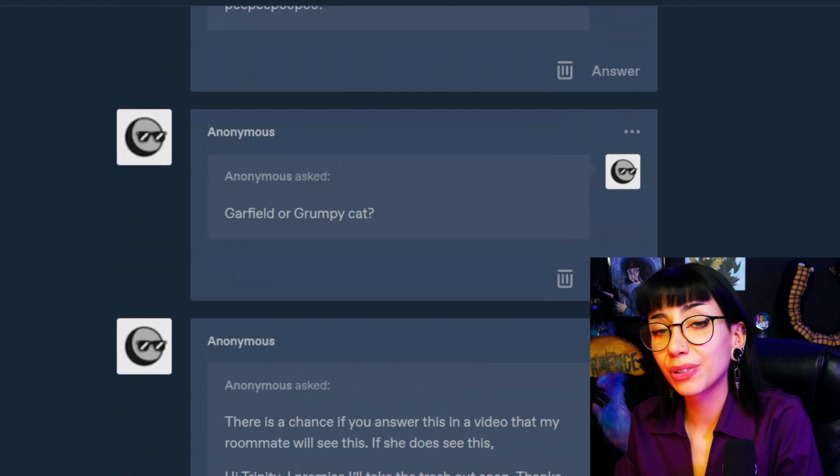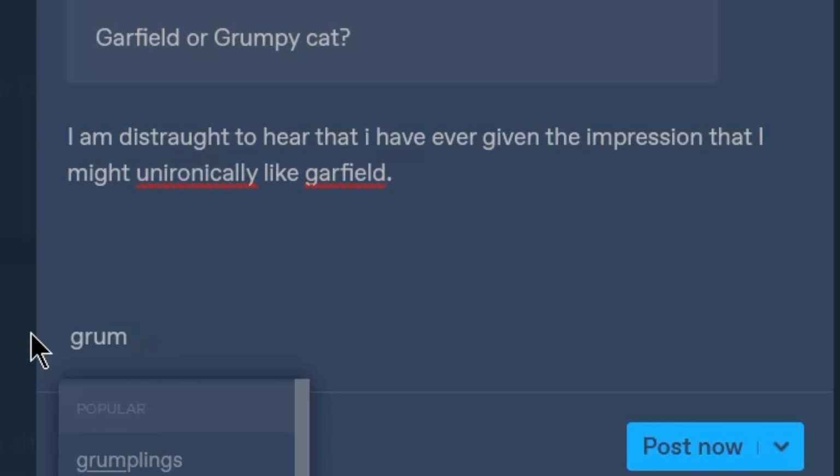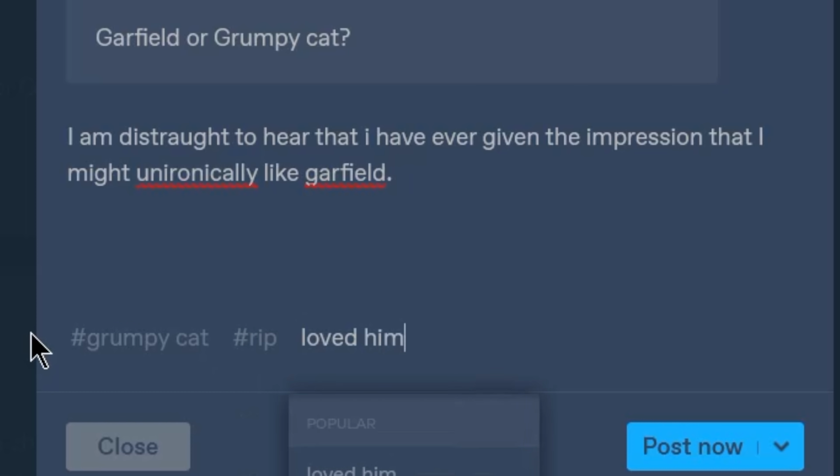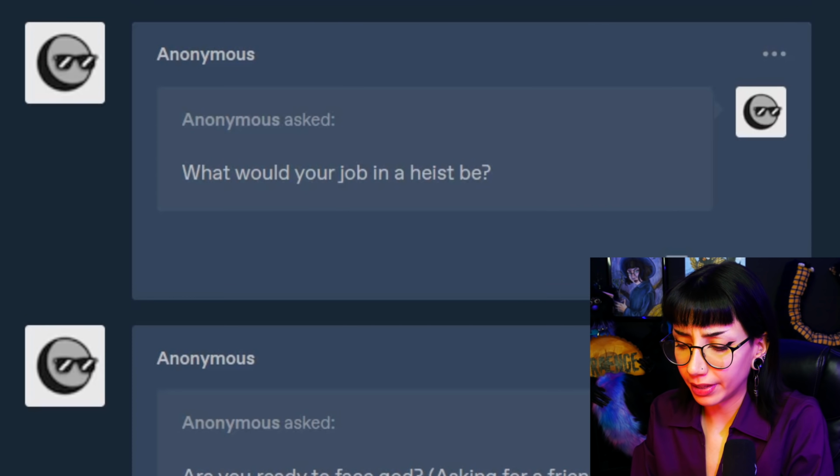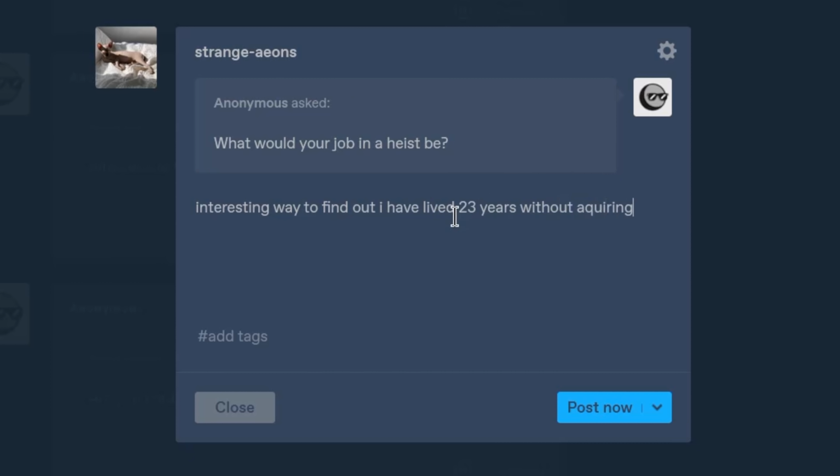Post now. Garfield or Grumpy Cat? Well, first of all, I am frankly distraught that I have ever given the impression that I might unironically enjoy Garfield. Grumpy Cat. Rip. Loved him. What would your job in a heist be? Interesting way to find out I have lived 23 years without acquiring any heist applicable skills.